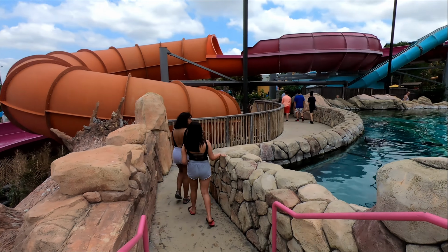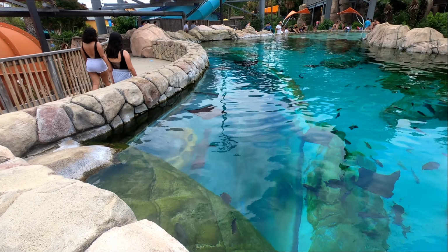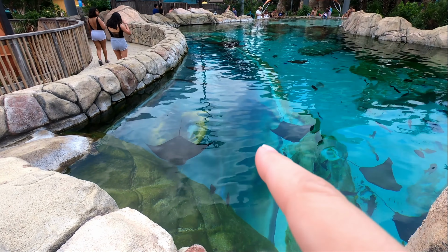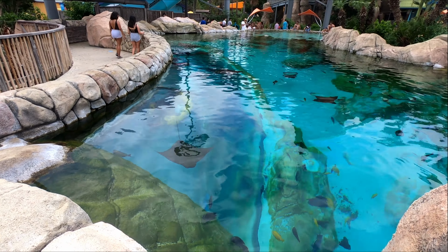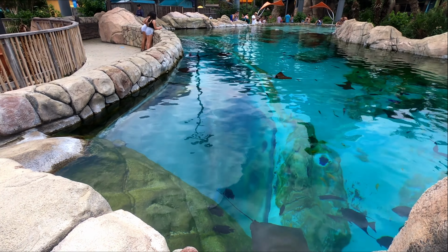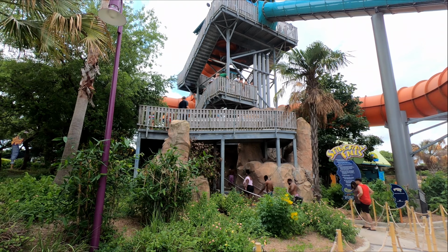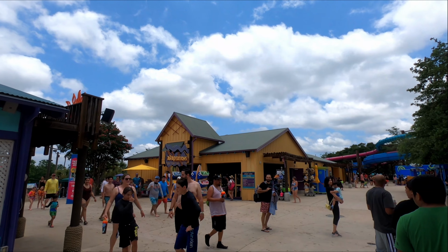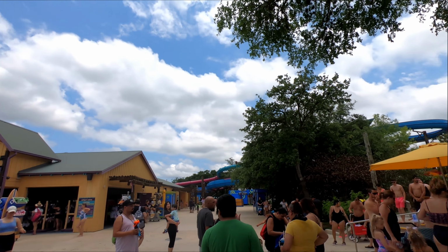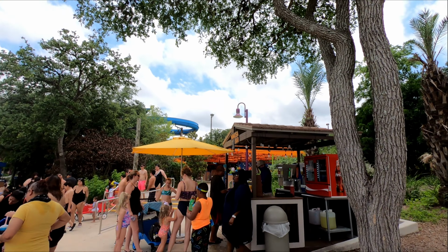So when you come off of Stingray Falls, you go underneath the tank here. You can almost see the dude pulling the raft around. Here's the entrance to Stingray Falls. Oh, it's getting busy. So here in the corner we have adaptations. And then back this way, we have a mimosa bar and the lockers. We're gonna go back towards the lockers.